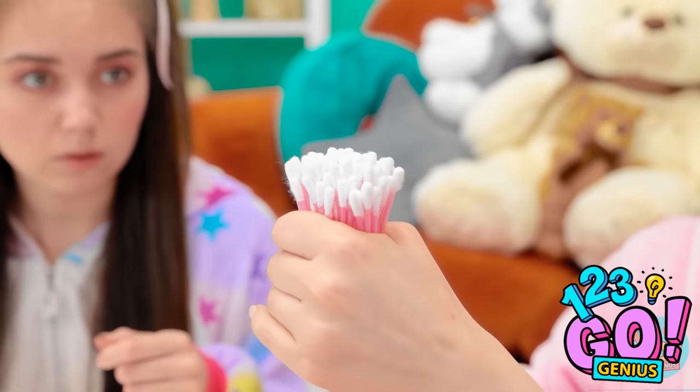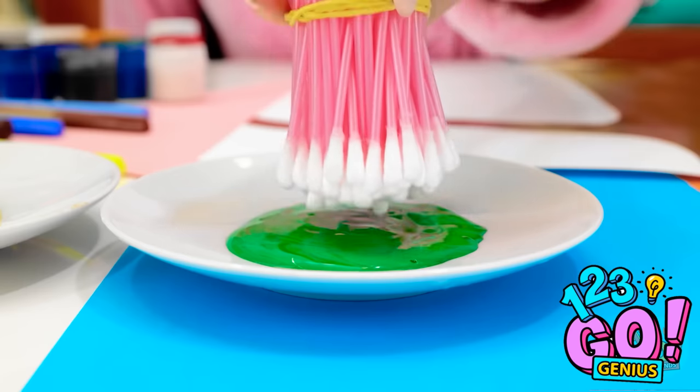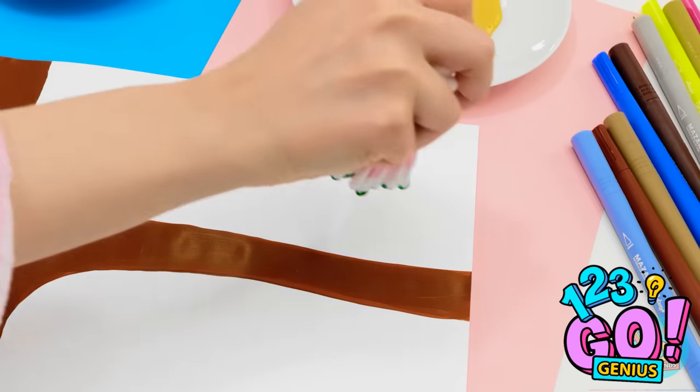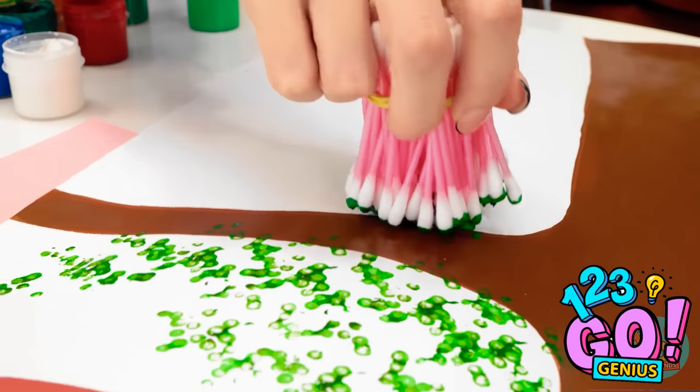Come on! We'll need some more cotton swabs. We'll bundle them together. Then secure them with a rubber band. Now you can paint! How? Dip the cotton swabs into the green paint, then press it onto the paper. It creates a leaf effect. Wow! Can I try? This is so easy!